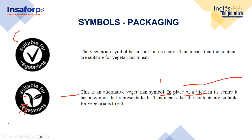Now, what we're going to do is create our own symbol for a package. Let us use your imagination, okay? This is just a matter of trying to share a message through an image. What would be your symbol for your product? Imagine what the product is, and then create the symbol. At least something on your notebook, and then you are going to take the picture and post it in the chat box.